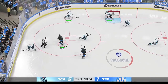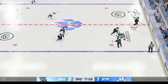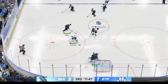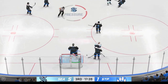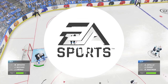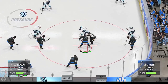McCann's won the draw inside his own end. Receives the pass along the wing up the neutral zone, from the right side and up the middle. McCann's had the magic touch tonight, James. I mean, he had 3 points in the game, but the puck possession and the poise and patience have been incredible tonight. Seattle's benefited from lots of shots on net here tonight, and they lead it early in this third period.